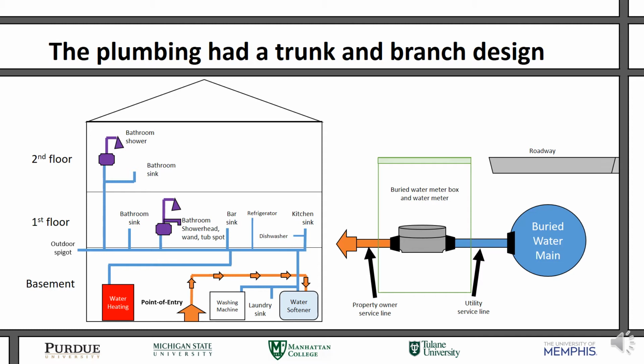Now, there's also hot water in the system, and hot water is generated in the water heaters. And so what we have here is a water heating system. And so the red pipes depicted here convey water to different devices, and this conveys hot water.